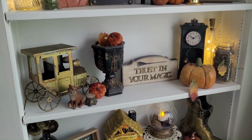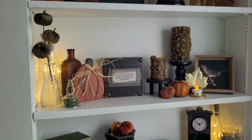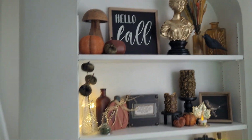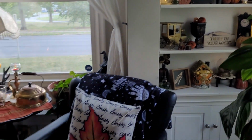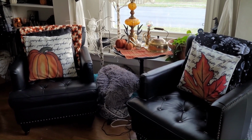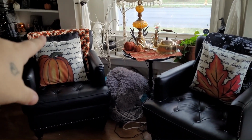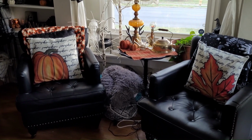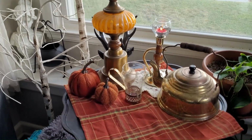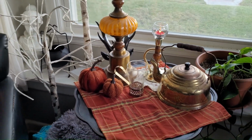So a mixture between brasses, blacks, and then I added pops of gold and orange in there. And then here is what my 2 leather chairs look like. So I have 2 fall pillowcases along with the Afghan that I had recently thrifted. This little end table here, I did a little tea scene. I thought that was really cute.